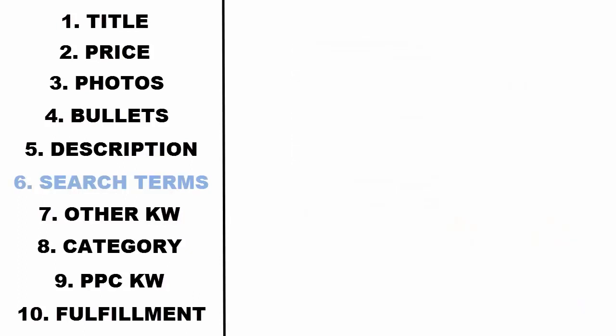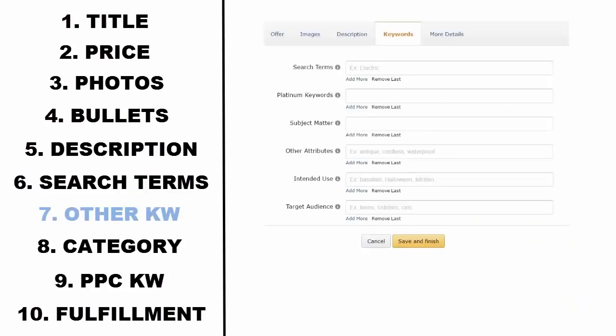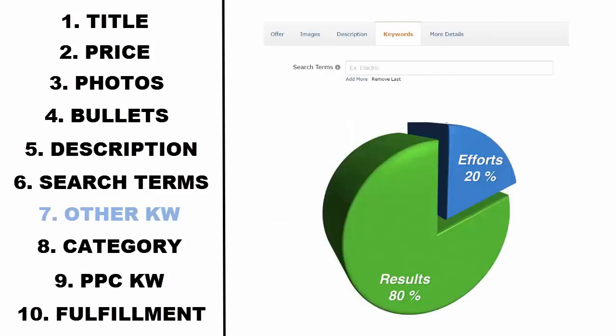7. Other keywords. Once you enter your search terms in the back end, you'll see some other fields. These are particular to your product, and from what I can tell, this is a can't hurt, might help scenario. But honestly, not all tasks are created equal. Considering Pareto's principle, your title, bullets, description, and photos will account for 80% of your results, and stuff like this sort of falls by the wayside.